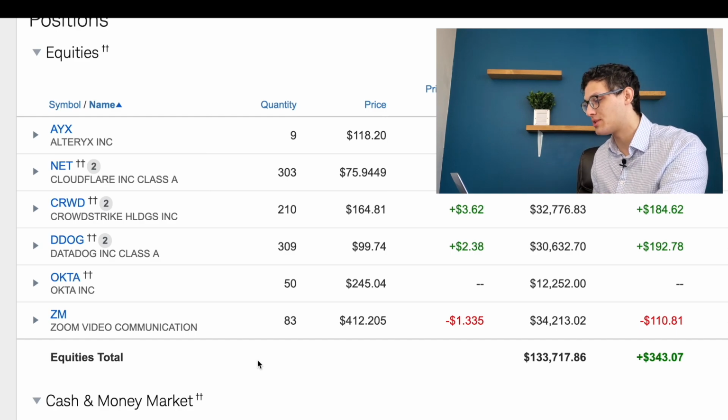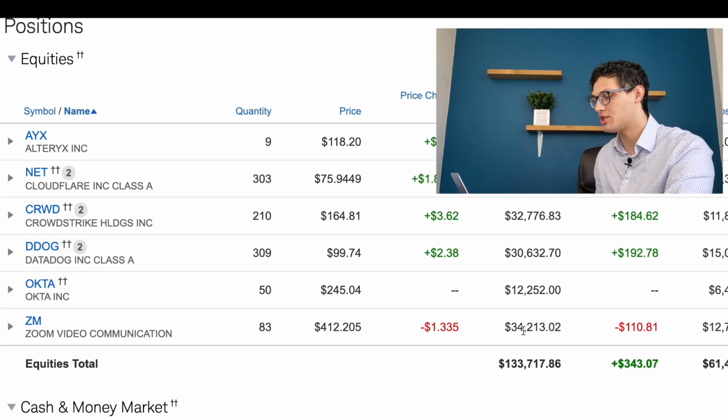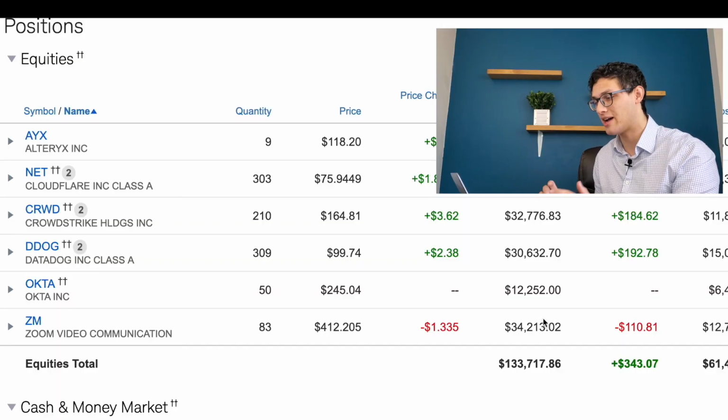So the one other thing which I said I would tell you is if I've made any trades in or out of these positions in the last month. This has been a pretty inactive month for me, which is surprising considering how many earnings reports came out. The only change I made to this account is I added an additional $1,200 and then I invested most of that into Zoom. Other than that, I haven't made any sales this month and I haven't made any other purchases.